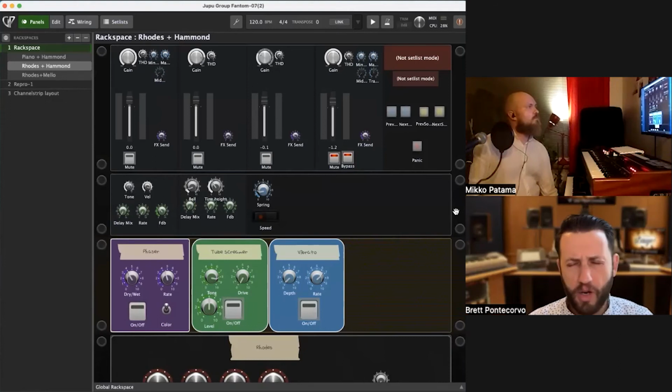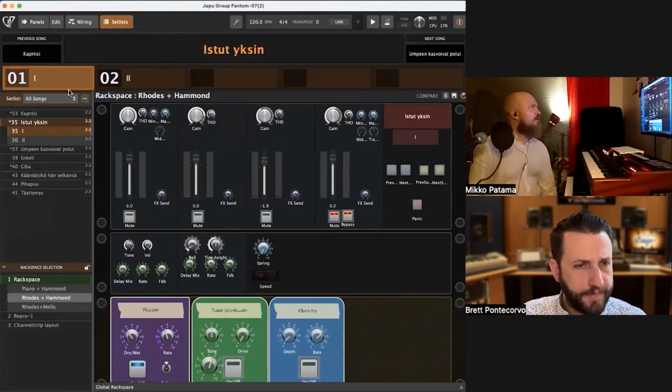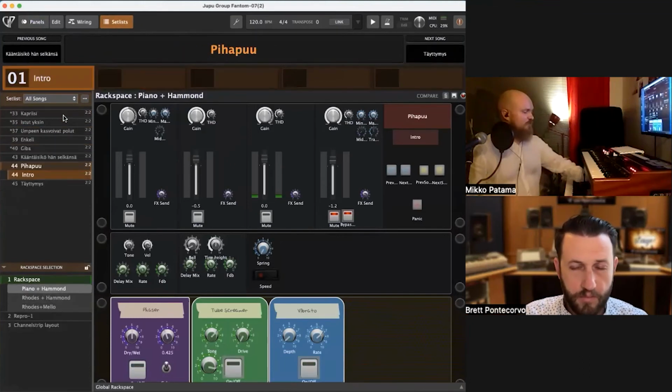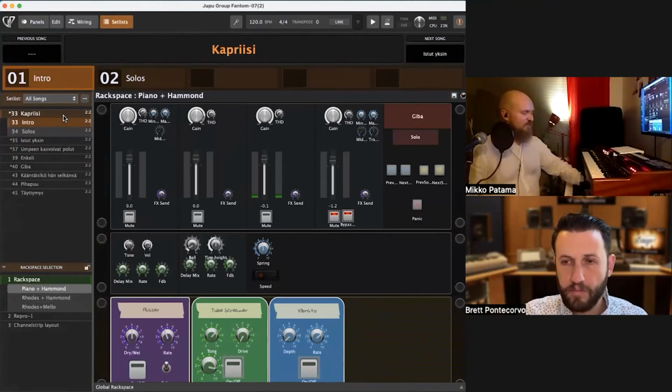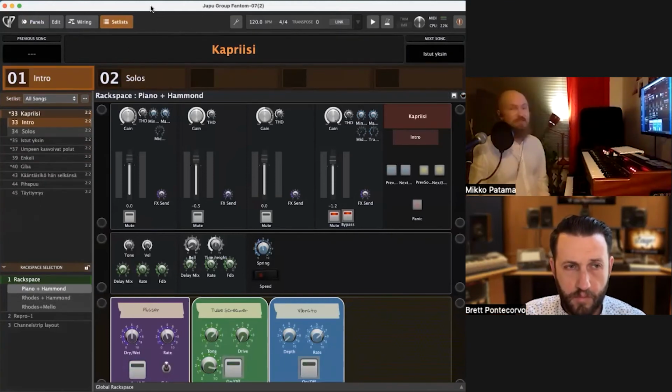Do you make use in setlist view at all of snapshots or anything like that? Yeah, quite a bit actually. I use it a lot, really, because I have this kind of rehearsal point of view, so I can switch songs from the setlist function of the Phantom. The main idea is that I don't have to even glance at the laptop screen during the gig. All that I do is at home, and then on the stage I just switch patches.